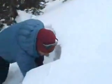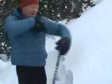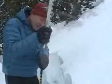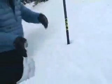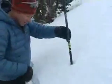The test that I really like is what I call an extended column test. So I'll cut this one 1 meter wide this way. And then I'll take my snow saw and mount it on the end of my ski pole. So now I'll make a vertical cut. So this thing is 1 meter wide this way and 30 centimeters from one side to the other.